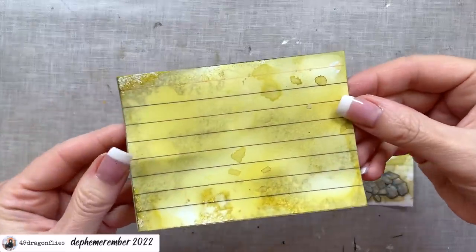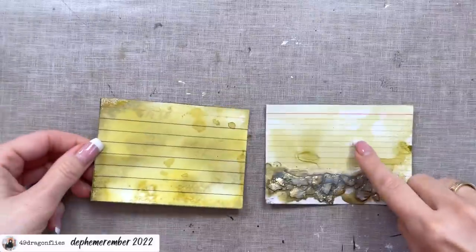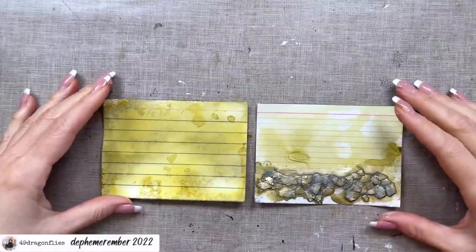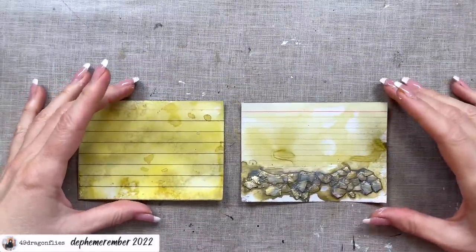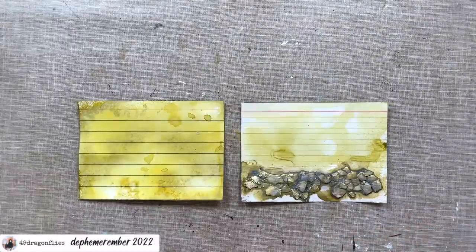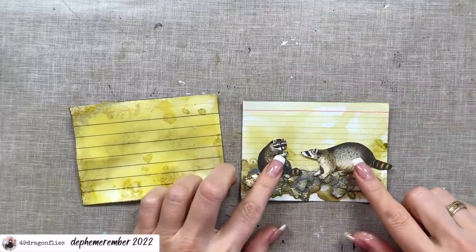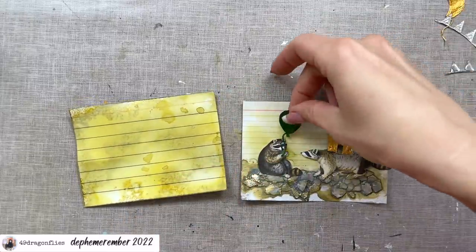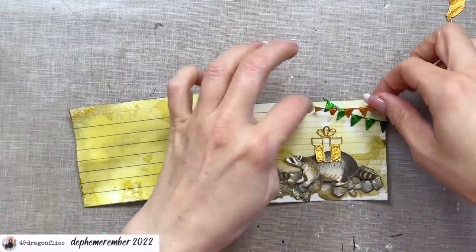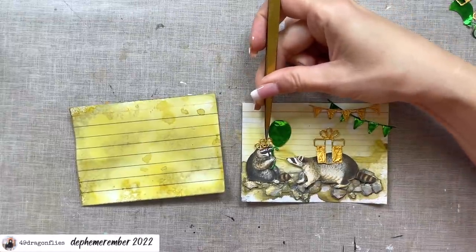So this is the backside now. I think it looks super interesting, actually much nicer than this, but that's okay because we have some other elements to add on top. And I think I can now add all of these. Oh, they look perfect on these rocks. Almost forgot about his crown. How could I?